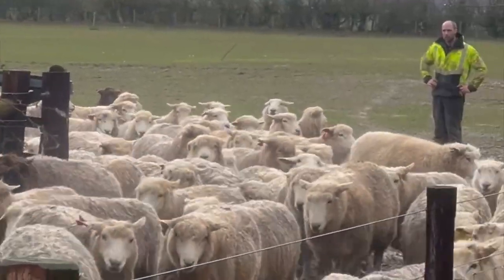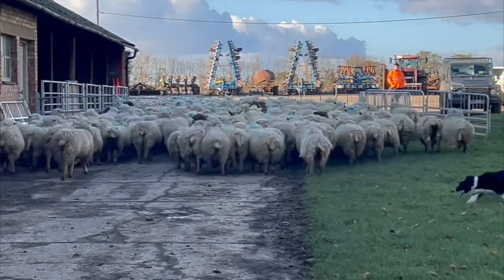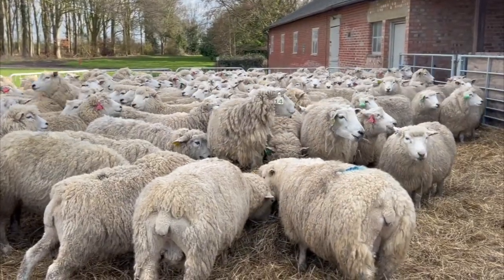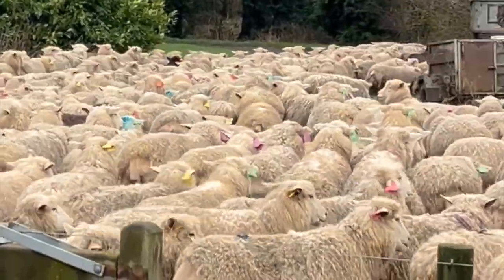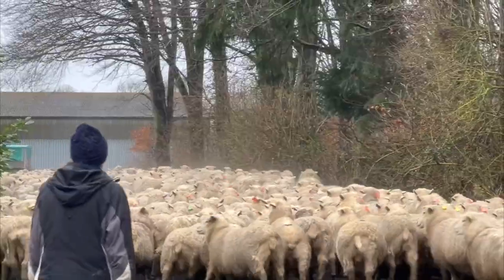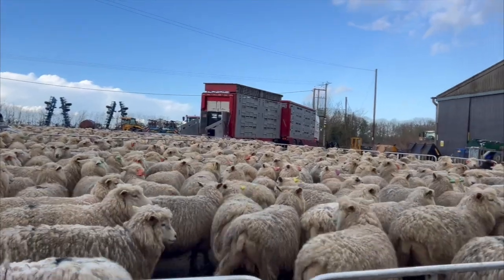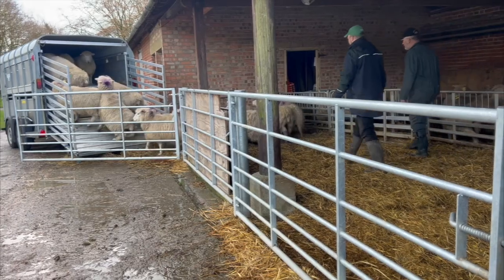So with the scanning done, the sorting begins. Those that we want to keep and those that we want to sell. Poor Joe, an awful lot of counting sheep. There is a sadness about some of them going, but it's rather lovely to hear from those that have bought them to start new flocks.